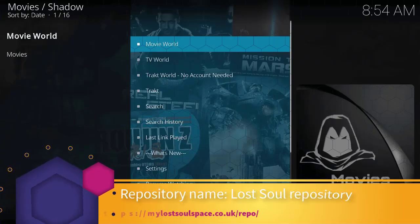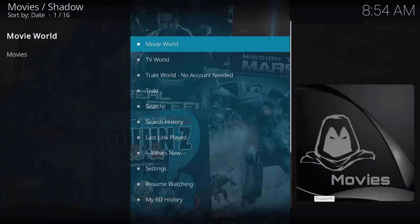Shadow provides streaming links for movies and TV shows. Users need a Real Debrid account, which allows them to stream in high quality.